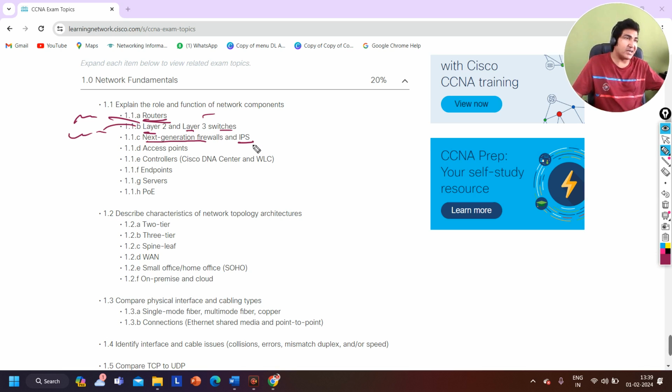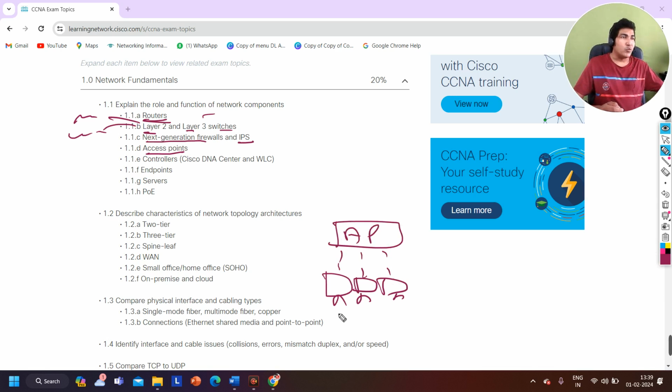Then you have to learn IPS and IDS, how these devices work, and how IPS is different from a firewall. Because IPS can be hardware and also software, and a firewall can also be hardware or software. So you need to know the difference between IPS, IDS and firewall. Then, guys, you have to learn the access point. If you want to connect endpoint devices together without cable, you need an access point, AP. Through an AP we can connect these devices together wirelessly, without wires. Sometimes we need to design a wireless network also, like 20% of networks are wireless networks. So you have to learn wireless networking as well. In wireless, the first device that you will learn is the access point, a very important device.